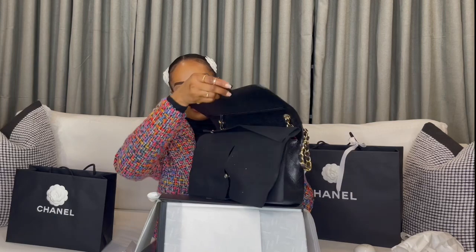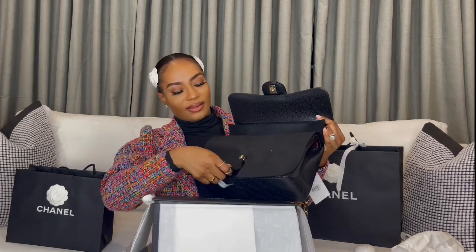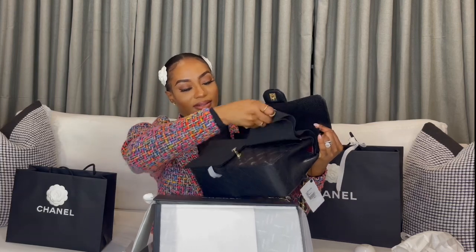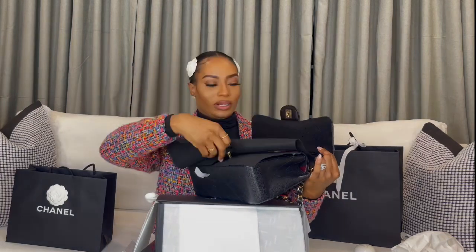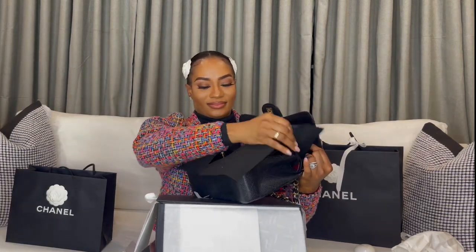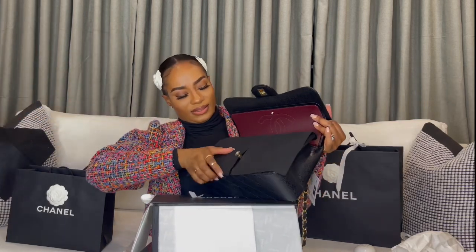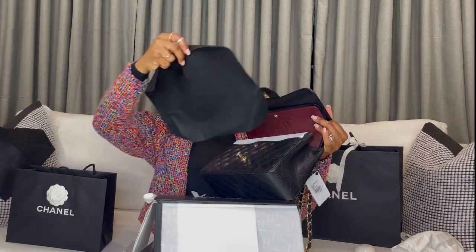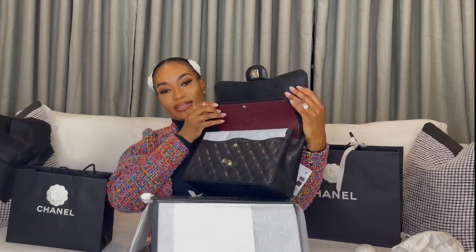So I'll open it up. It has this cloth here. Take it off. Oh, okay, it's two of them. So it's one here, this here. And oh my God, so this is the other one. Okay. So I guess this is why it's called the double flap, because this is the first flap and this is the second flap.